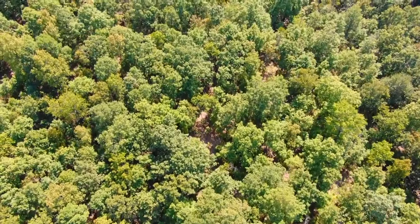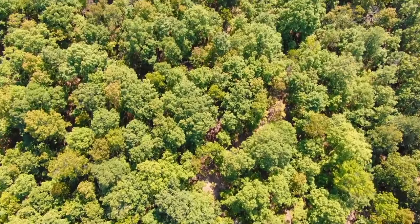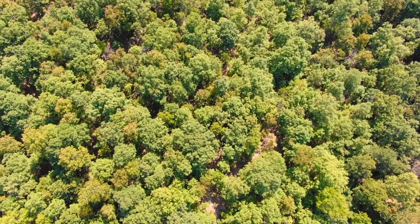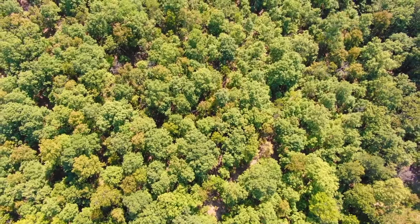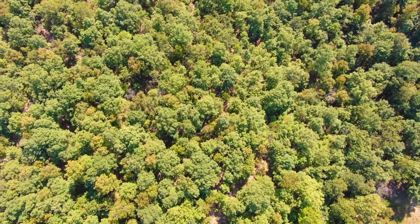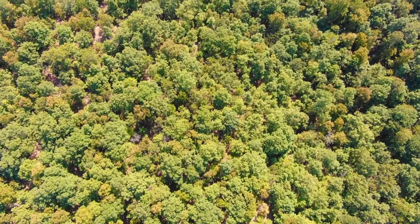And actually, the topo map shows a little creek bed on the south side, which we're sure is not a year-round creek, just probably a wet weather creek. It's actually named Pine Creek according to the map, but it looks like it begins just west of the property, so definitely not going to be a year-round creek.